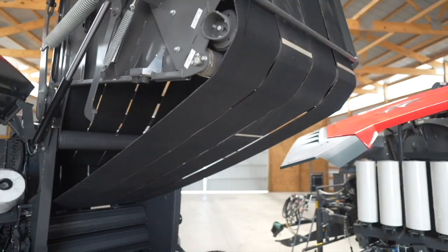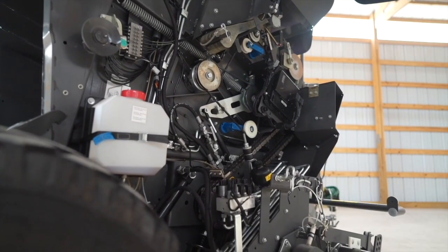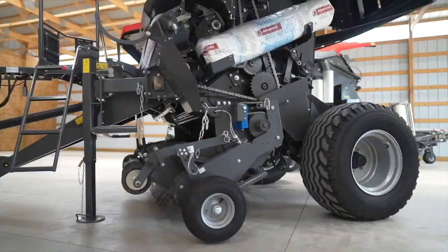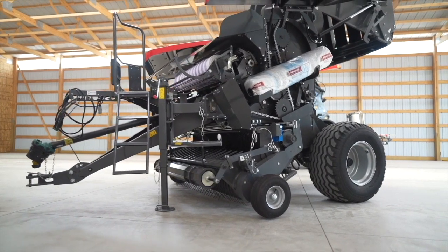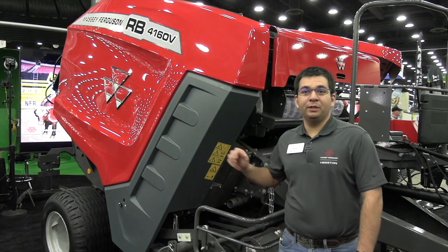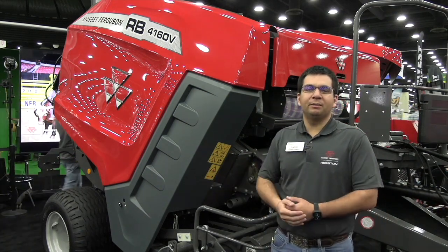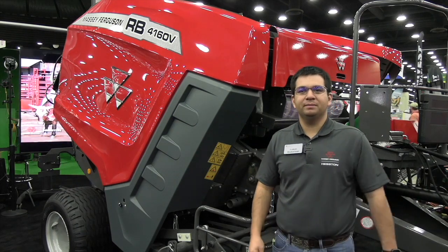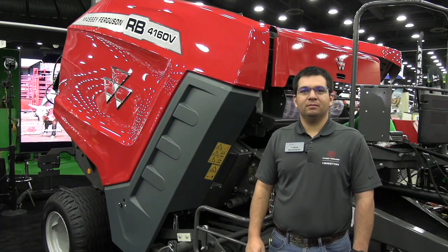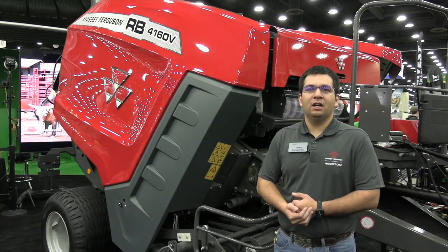You've got a dual drive gearbox here, right? Yeah, we're one of the only ones that does this, where the PTO comes into the baler, comes out both sides, and drives both sides of the rotor. What about the camless pickup here? Correct. We offer a camless pickup head on these balers. It's more efficient, with fewer moving parts. And silage capabilities, of course, right? Yes, you can still do your silage bales with it.